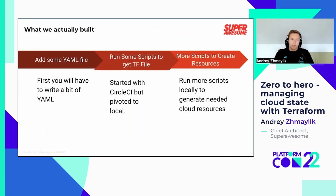What we actually built is that first, you had to add a YAML file, a few lines of YAML that seemed trivial. Then you had to run some scripts to get the Terraform files that you would eventually run to provision your infrastructure. We all started with a remote server, which we ran as part of our CI in CircleCI. But over time, we couldn't keep up with the amount of state we had to feed into the scripts, and the execution pivoted to be mostly local. After you generated those Terraform files, you had to run more scripts to create your resources, and more scripts to run locally and generate them and then provision your stuff.